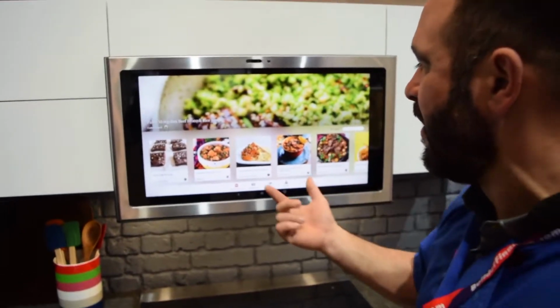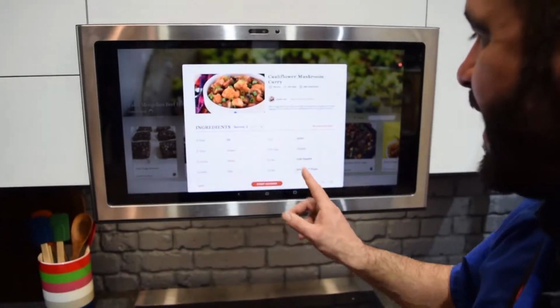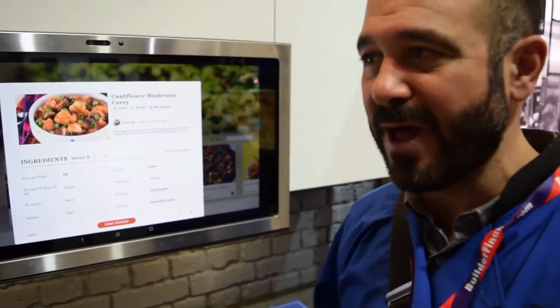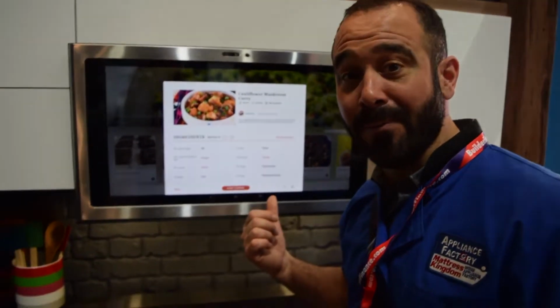Check this out. So if you don't know how to make cauliflower mushroom curry, it's all right here. And this is what I learned. It serves 2. So let's say I have 6 showing up. It automatically changes the recipe. So, sorry, I'm doing your job for you, but I'm so impressed by that.